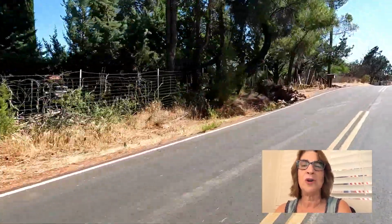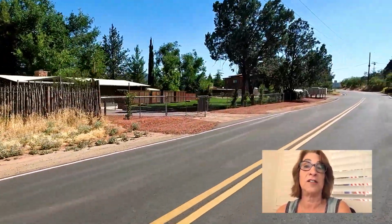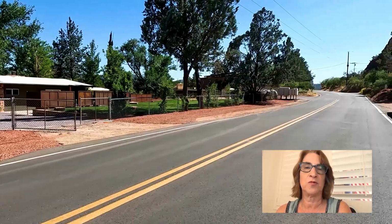Excuse me, but I'm going to pull over right now and let you see way on top of the rock. There is this amazing home that people stop and ask, "What is that?" It's a house. It's a private house. So take a look at this. It's just really amazing.